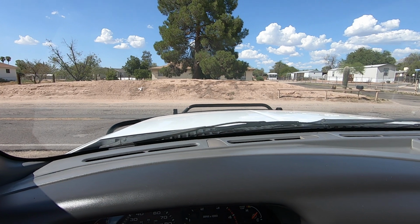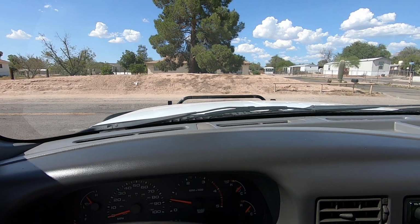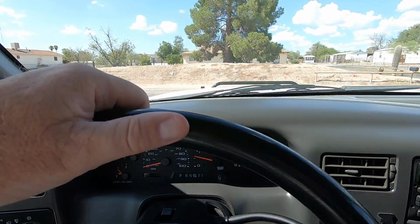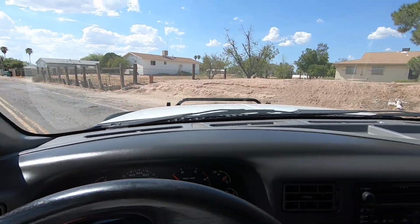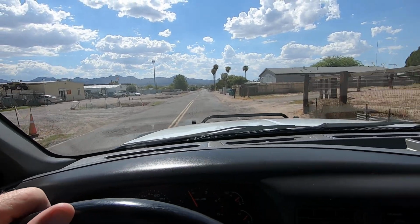Gosh, which way am I going to go? It's school time right now, so I'm trying to figure out which way to go to avoid the school buses. Yesterday, the Grand Cherokee, I just did a video of yesterday, I went this way and there were school buses and it just screwed up the whole thing.